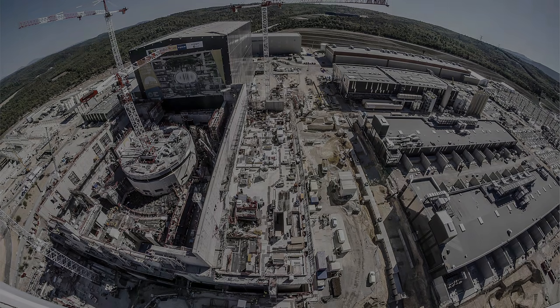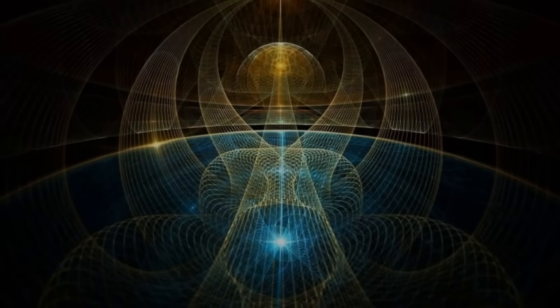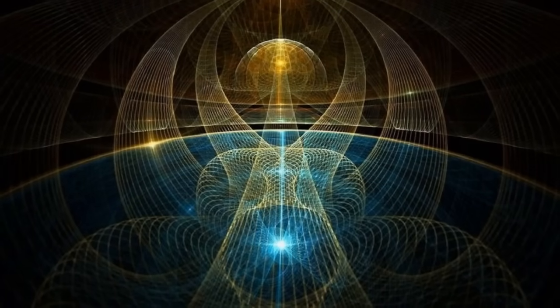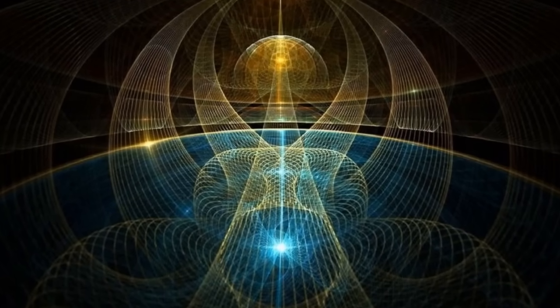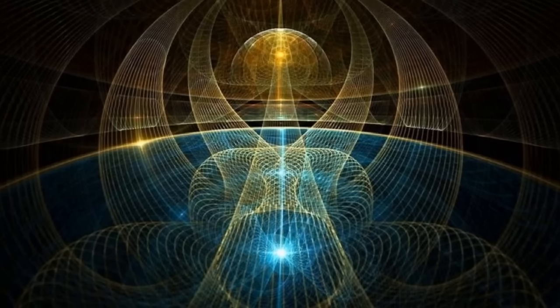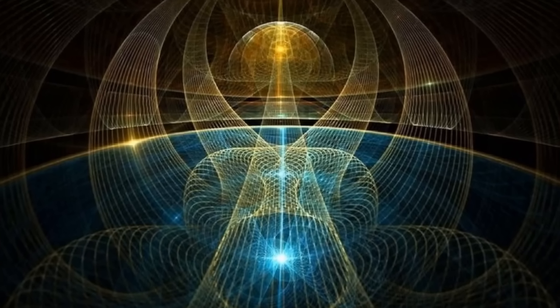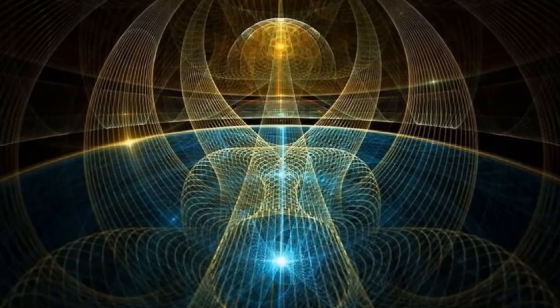So to begin with, what is nuclear fusion exactly? It is a reaction in which two or more atom nuclei are combined to form one single nucleus. In other terms, it is atoms merging. As you know, atoms are made of different particles.